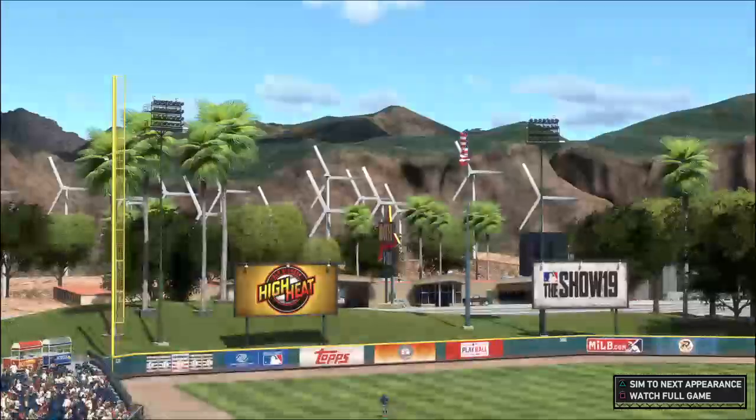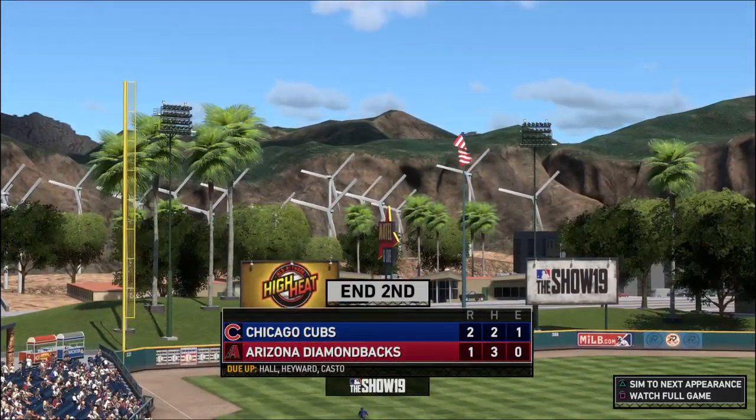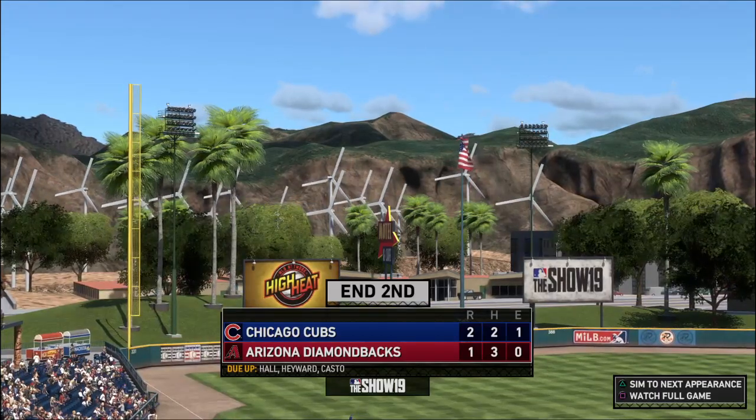A run on a couple of hits here for Arizona. We've played two full. It's the Cubs 2 and the D-backs 1.